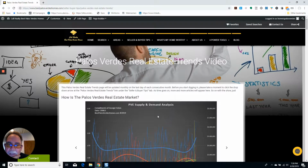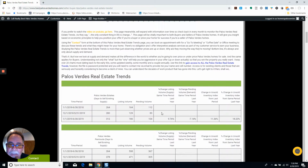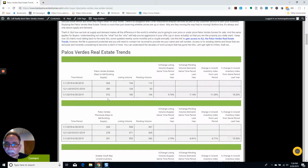We'll come back to these charts in a minute, but let's look at the table. What I do is I compare two equal 6-month periods of time. In this case, January 2018 through June 30th, 2018, and compare that with the most recent 6-month period of time. That way we're eliminating any seasonal effects to the data. I calculate how many new listings were taken in that month and how many properties went into escrow. And this helps me calculate then the absorption rate.